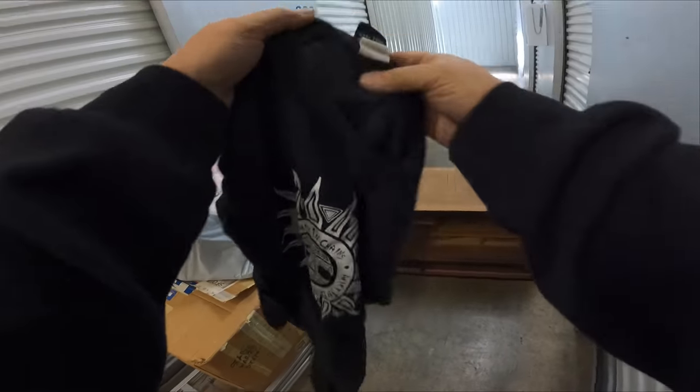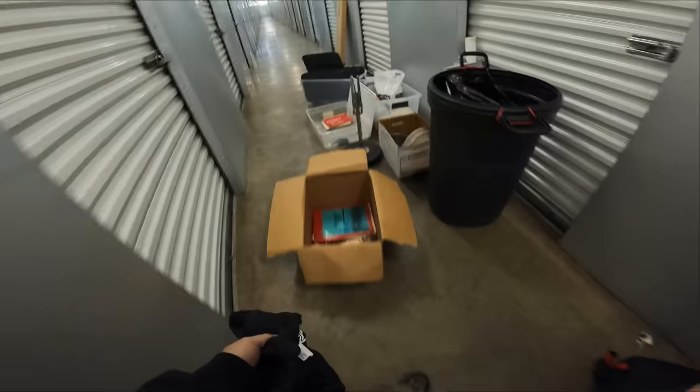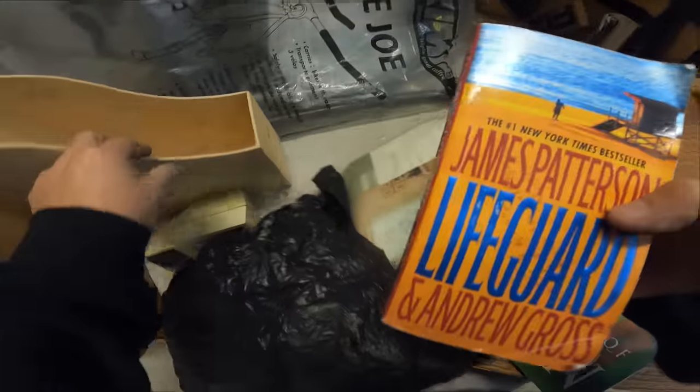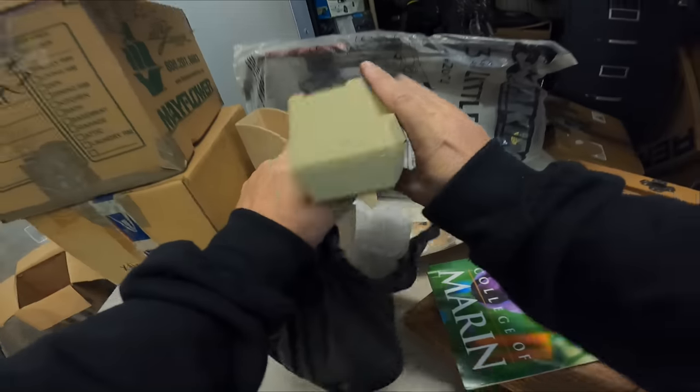Alice in Chains, that's like a little kid's size. Small petite child right there. Alice in Chains, that's kind of funny. It's not exactly little kid music, but that's funny. Some lucky bags. And drapes. James Patterson. Okay. And a vintage tape dispenser. That's kind of nice.